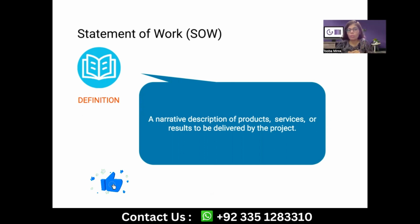SOW is a narrative, a document, an artifact, which talks about the procurement scope of work. Goods, services, products, results, whatever needs to be delivered from that procurement, or which is expected from the seller organization, is going to be stated in there. This is created by the buyer organization or whoever is requesting this procurement. They are going to provide this. It should be coming from the buyer organization.